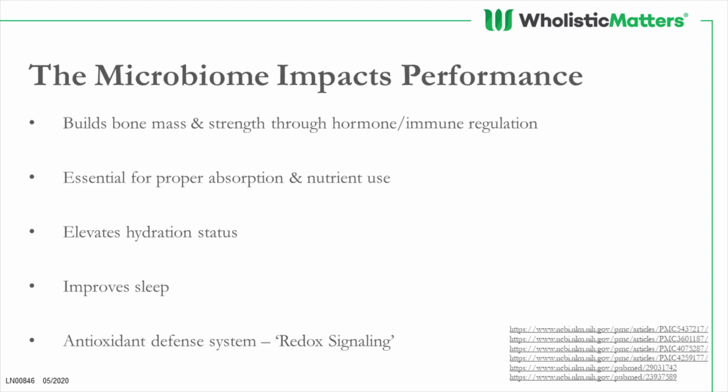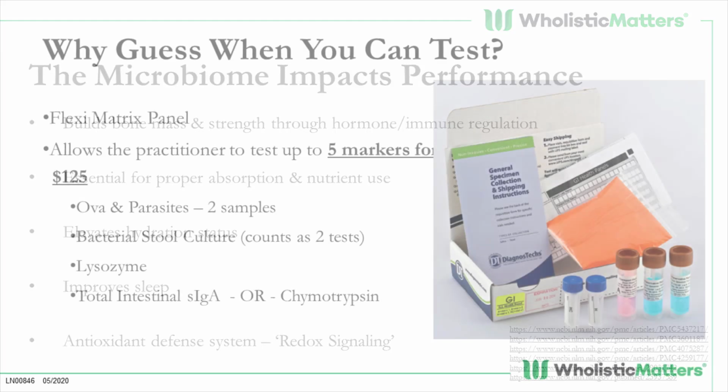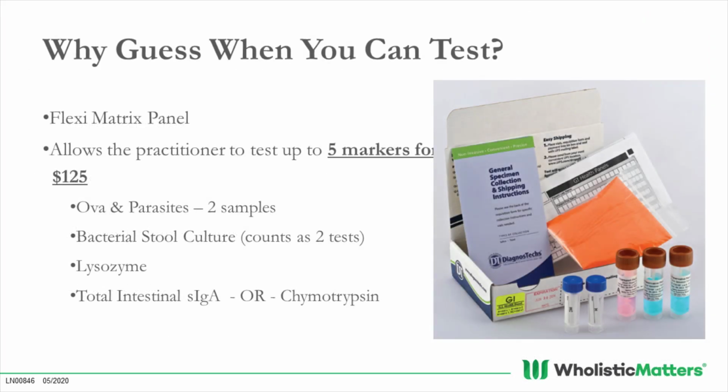So as we go to the next slide, my question has always been, why guess when you can test? I wasn't aware of any of this when I was still a student. It was only after I got into practice that I had patients presenting to me, and I frankly didn't know what to do for them or who to refer them to in many cases.